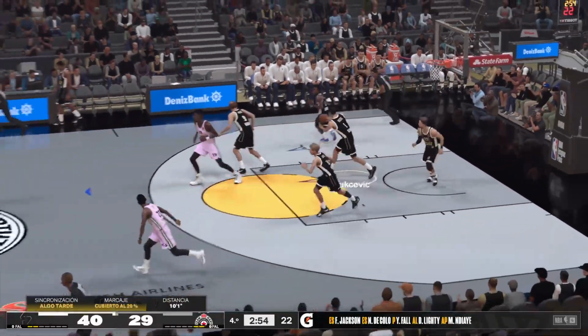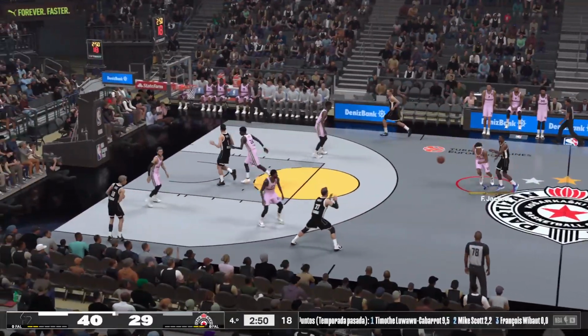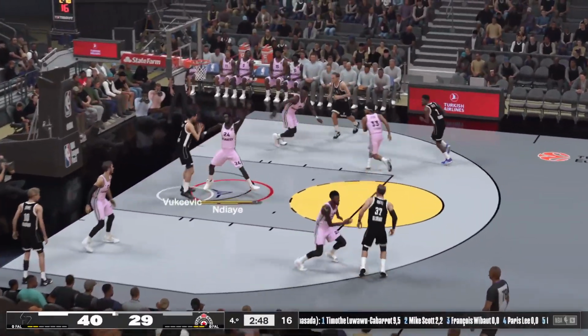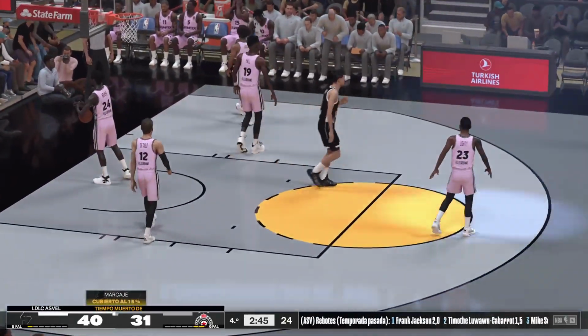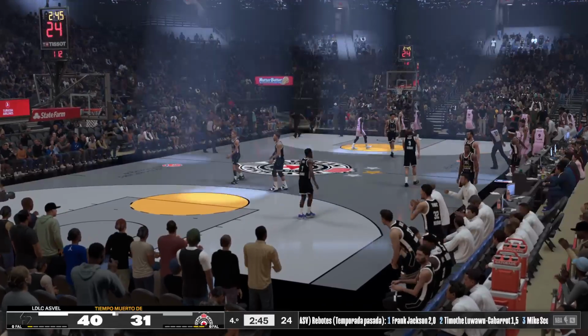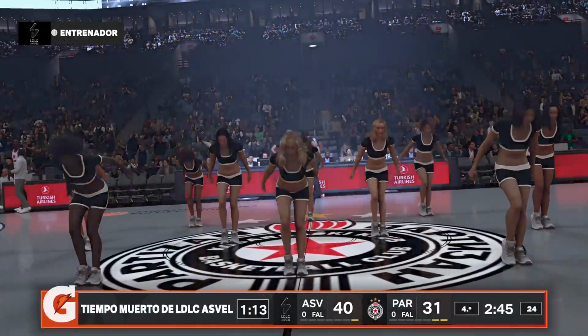Set it up with a fake, but it's offline. Gotten just one shot to fall out of three attempts in the fourth. To the inside. Here's Vukcevic. Uses the glass to finish the layup. Vukcevic just got his first basket. Another shot right in the lane. That's been their MO this evening.